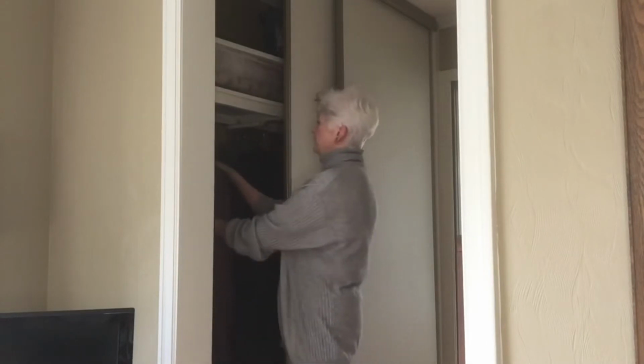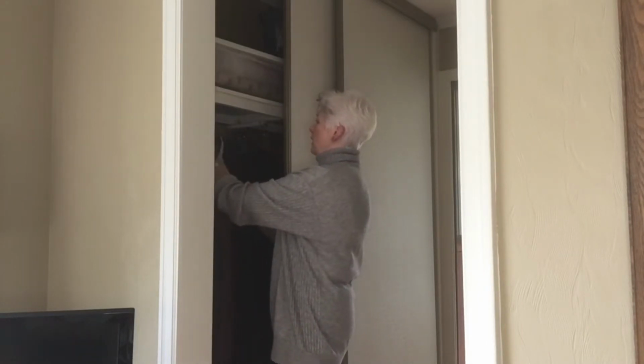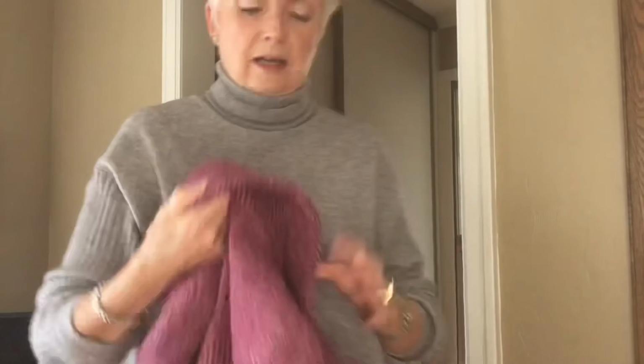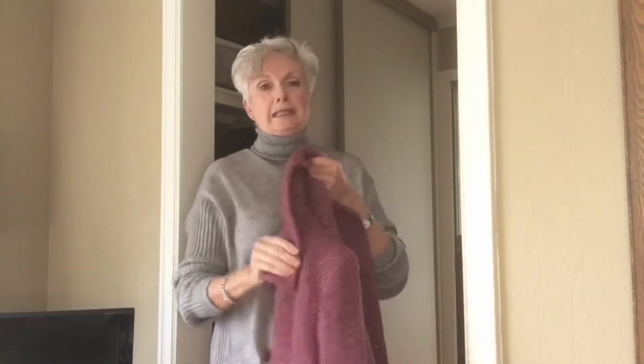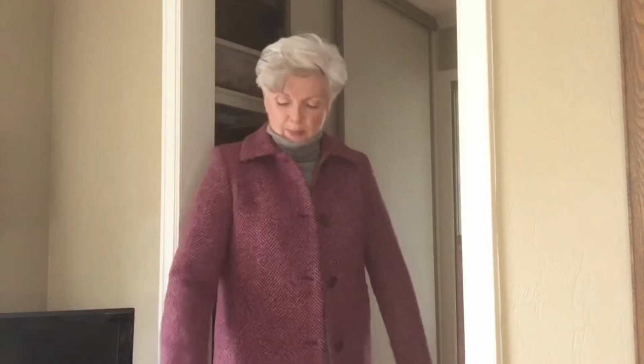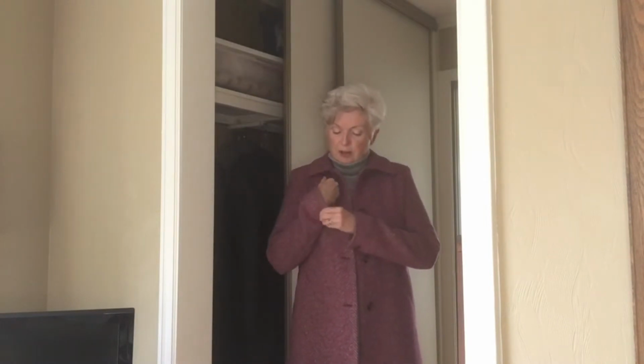Now, what we have in this bag, first off, is my newest Max Mara coat. It's a tweed Max Mara Weekend, which is what most of my Max Mara stuff is. It's the less expensive line, one of the less expensive lines. I really like this coat. It fits me so perfectly. The arms are nice and long, which for me is often a problem.